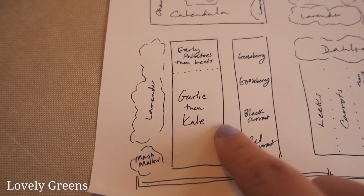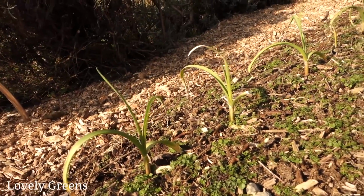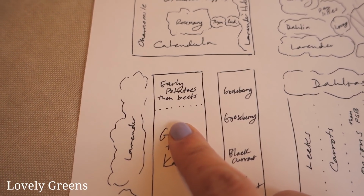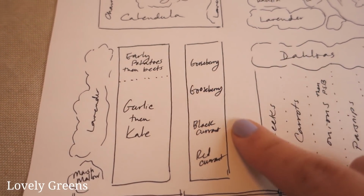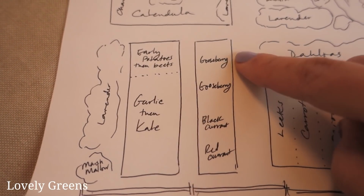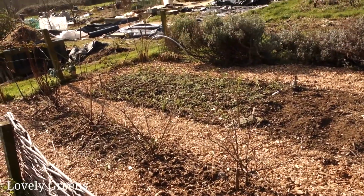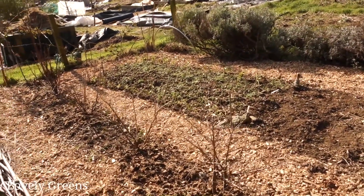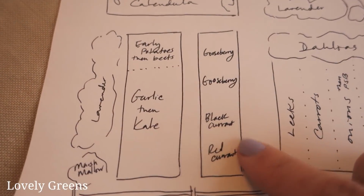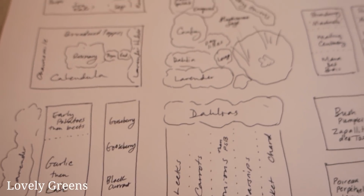Right now I have garlic planted in this area, and then I plan to put kale in there later, and then I'll put a very small patch of potatoes in there. And I've already done some work here on this perennial soft fruit bed. The gooseberries are staying, but I took out the big jostaberry that was here and I gave it away. And I've already transplanted a couple of currants from the plot that I'm giving up. So there's a black currant and there's a red currant in there at the moment.